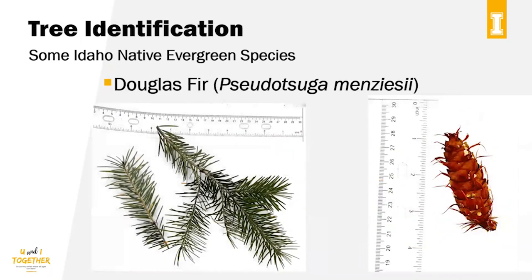I'm going to just talk about some of the different types of native tree species that you might have in your area and that could be used for making a wreath. So Douglas fir is a common evergreen species. It's not a true fir, but it has the fir-like foliage.